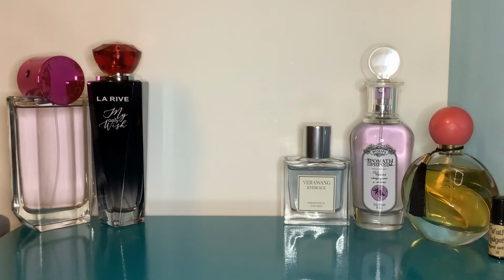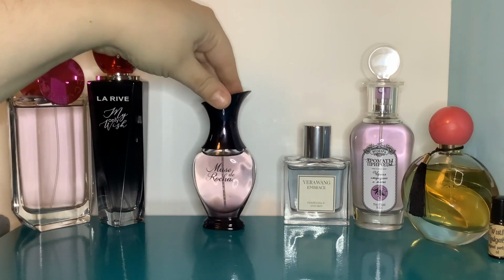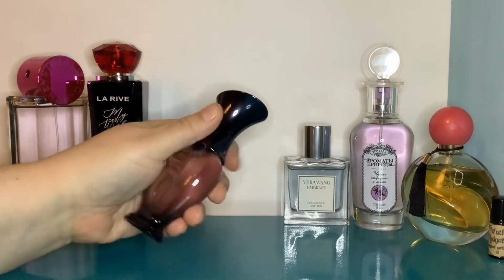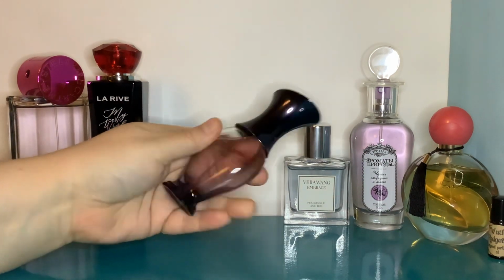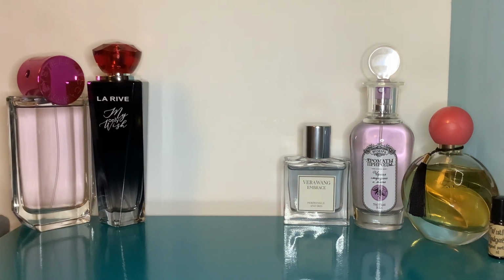Firstly, oh my god, I love this bottle. There's something very 90s about this. It's almost like a slightly purple gunmetal colour. The bottle is slightly kind of grey purple. Oh, I think it's brilliant. And I'm obsessed. I am obsessed. I wore this on, must have been Thursday, and I absolutely fell in love.